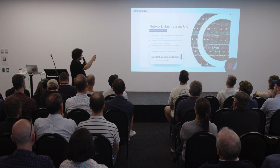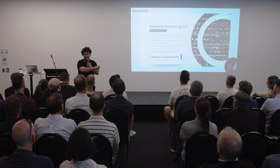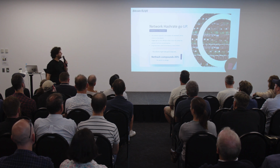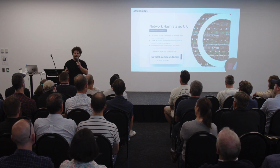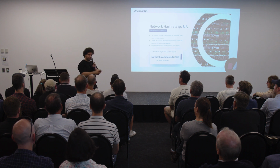The hash rate I describe here as a hash race. The network hash rate is a number that represents all the miners on the network, and it goes up. It goes up significantly over time. I have them in the big writing. The net hash compounds at an average of about 20% per quarter. Guess why? Bitcoin mining in general is profitable.